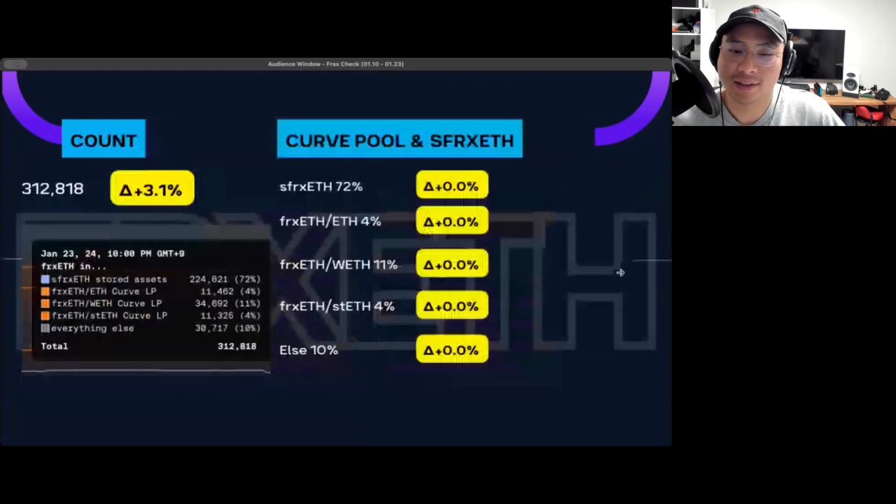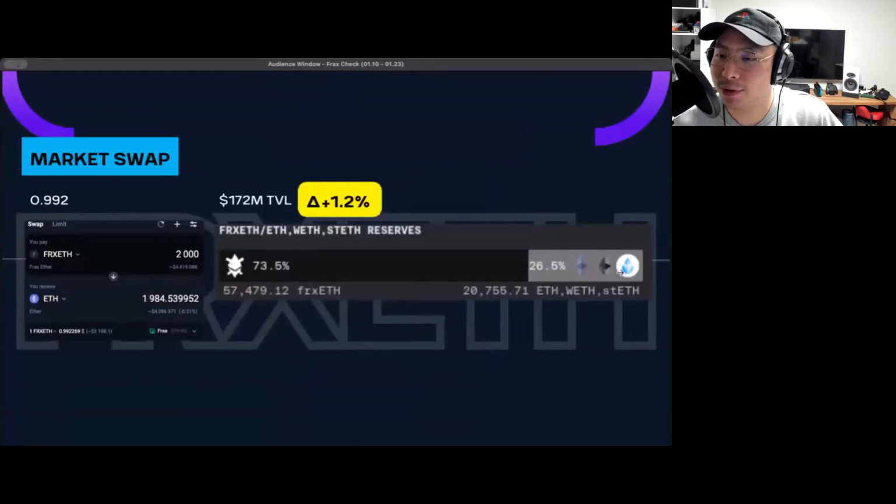Moving on, we have the second stablecoin, or rather the crowd favorite stablecoin, that is FraxETH. Here we exhibited a 3.1% increase from last FraxCheck. We're currently at 312,818 FraxETH. But outside of that change, we are pretty much still the same since two FraxChecks ago. 72% is in sFraxETH, and the remaining about 19% is in the liquidity pools. And then we have 10% literally floating in the ether, being used elsewhere or just being held in wallets. That is the monetary premium. That means everybody, the sFraxETH and the FraxETH LP providers, are earning a nice 10% bump.